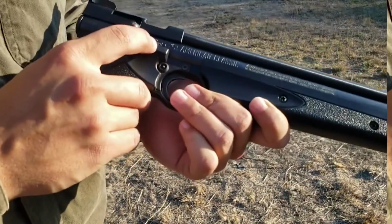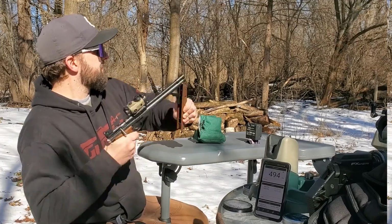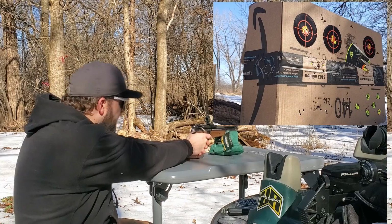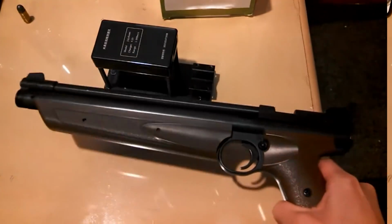Priced at just $65, the 1377C American Classic Air pistol is perfect for plinking, casual shooting, target practice, and more, making it an accessible and enjoyable option for airgun enthusiasts.